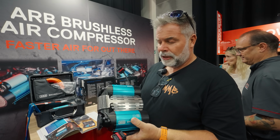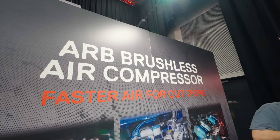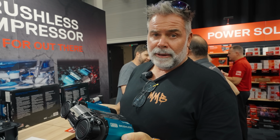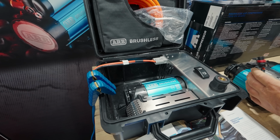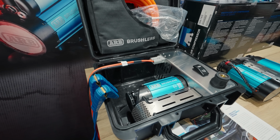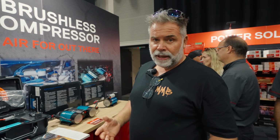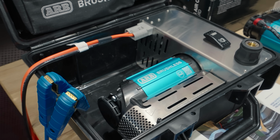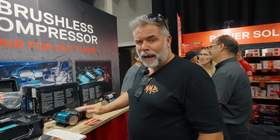It's very nice. Still on the ARB stand, we've come across the ARB brushless compressors. They've got single and twin compressors. Now, the big advantage with these, I've been told, is they're 50% more powerful than the older one that's not brushless. Obviously going to pump tires up 50% faster. I think it's going to be obviously better on 12 volt then, because it's faster. I don't know that for a fact, but I think it's the same weight, same shape, same everything else, just a lot faster than the original one, which I have, so that might be worth an upgrade.